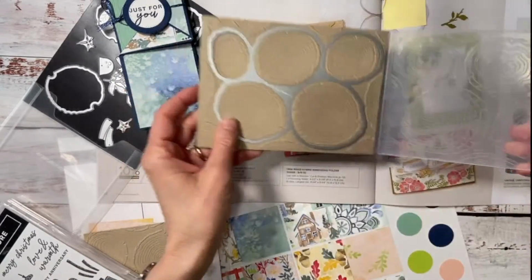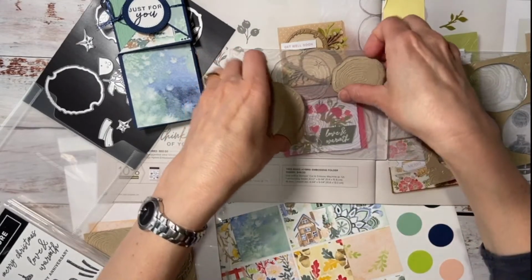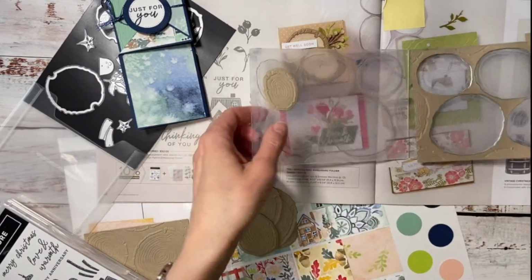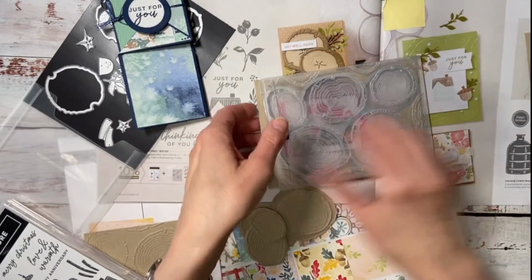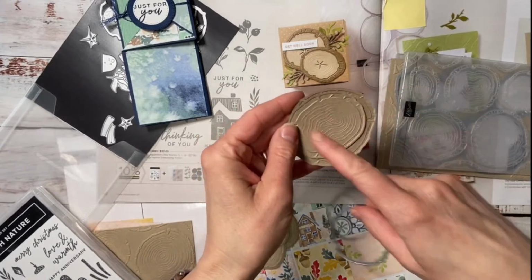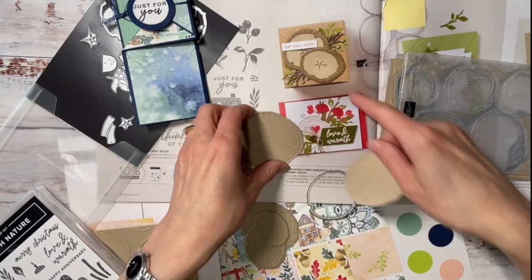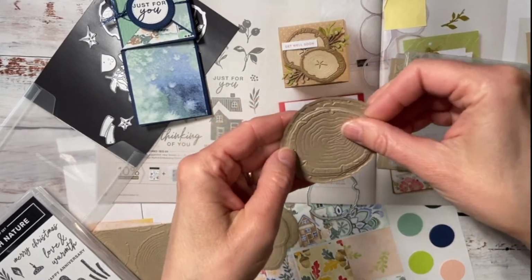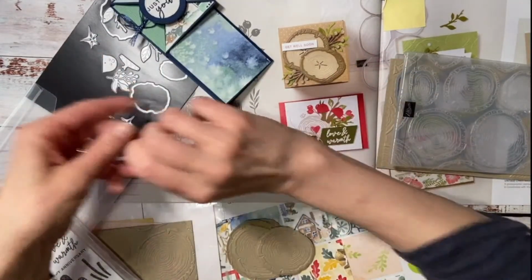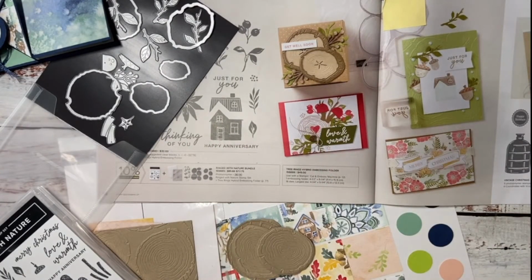Okay, so let's see what happens. What this does is it cuts and it embosses all in one fell swoop. Is that not so awesome? And then I just kind of store this. We set it aside. And then the other dies cut a white layer to actually fit on the tree ring. Or you could do a different color like they did here. And see, they all layer together. They layer together as well. So it's really fun. Anyway, just thought that was super cool. Just wanted to show you how that worked.